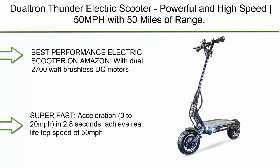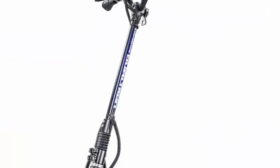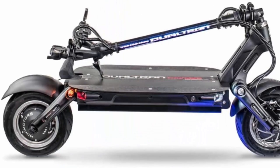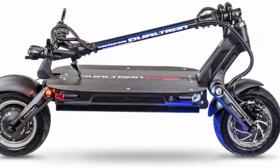Top 1. Dualtron Thunder electric scooter. Powerful and high speed, 50 mph with 50 miles of range. Dual hydraulic brakes with incredible ride quality that is built to last. Best performance electric scooter on Amazon.